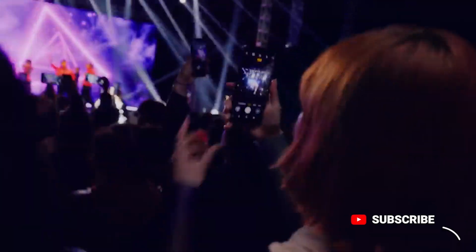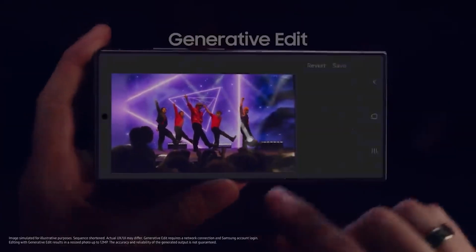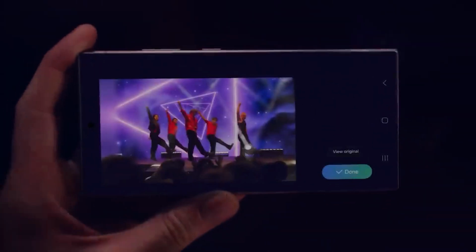Whoa! With the S24's enhanced nightography, it's easy to shoot far, even in the dark. Then, you can resize and retouch your snap in a snap with generative edit. Wordplay. Boom.